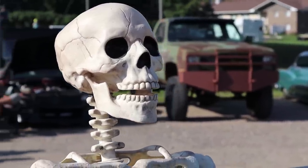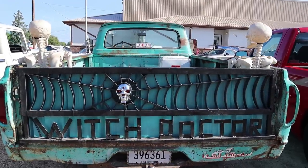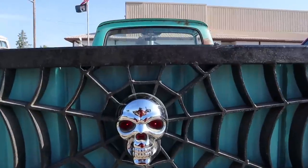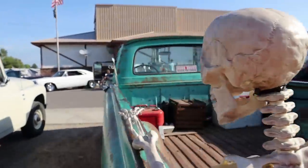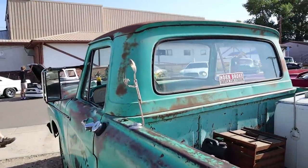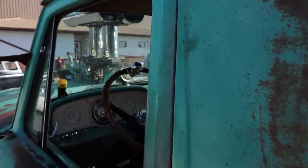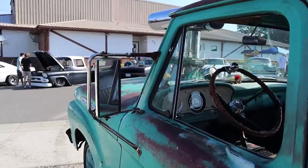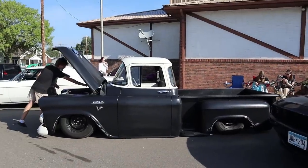Pretty cool fabrication work here. Spider web. A witch doctor there. Some pretty fun metal work going on in this. I like it. There you go. Yeah, good times. Fun truck. This old GMC here.